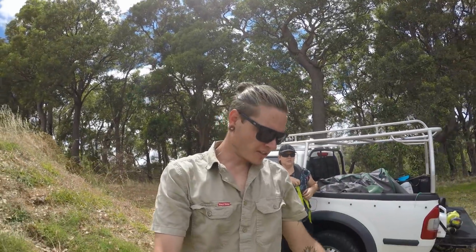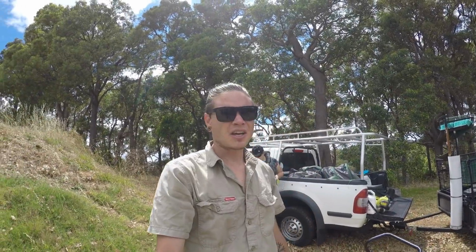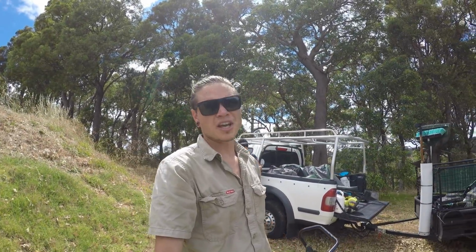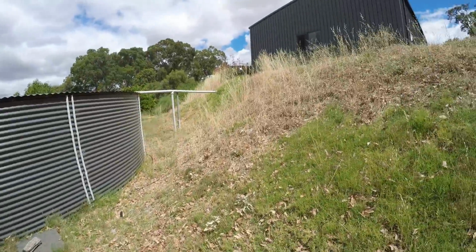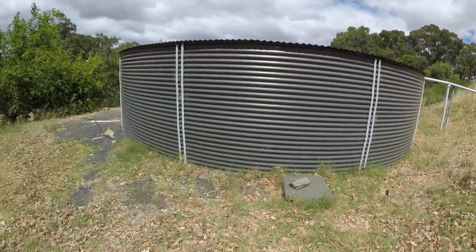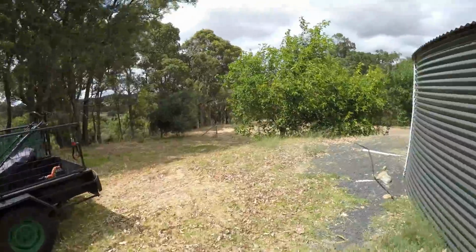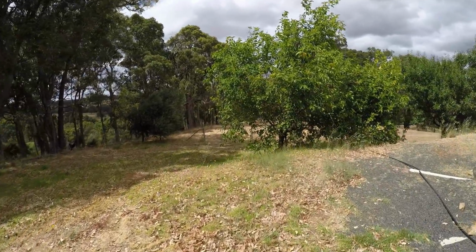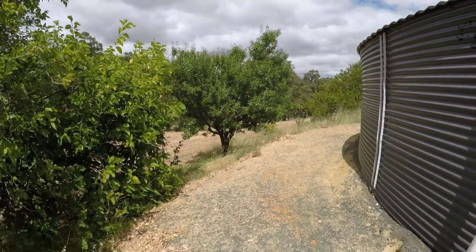Finally got a big job, guys. So big property, big bush property. Today I think we'll just be doing the lawns and clearing around the water tank here. Also got Kate here today. So yeah, we're pretty much just in charge of looking after this area inside the fence.